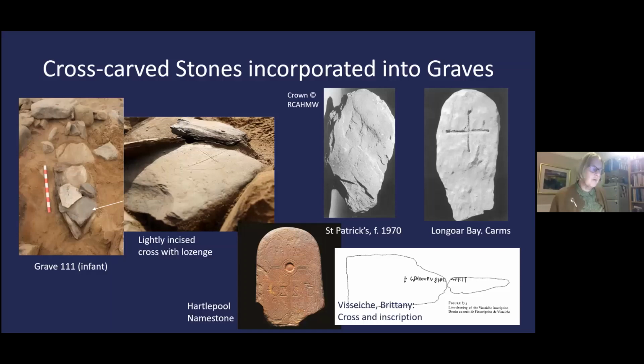But the wider implications are for monuments like the name stones from Lindisfarne, and particularly those from Hartlepool, which were found in antiquarian excavations. They date to the late 7th and 8th centuries. And there's been a long argument as to whether these were incorporated into the grave fill or they mark the grave. And equally, we have in Brittany, you can just about see here, a cross with a little inscription, and that was actually incorporated into the grave rather than marking the grave. So I think we need to think again about whether all these cross-carved stones, of which there are many in southwest Wales, in Ireland and in western Scotland, marked graves or were within their structures.